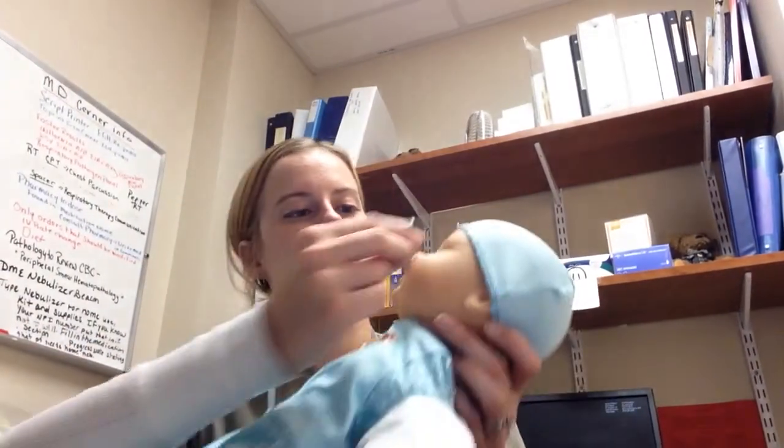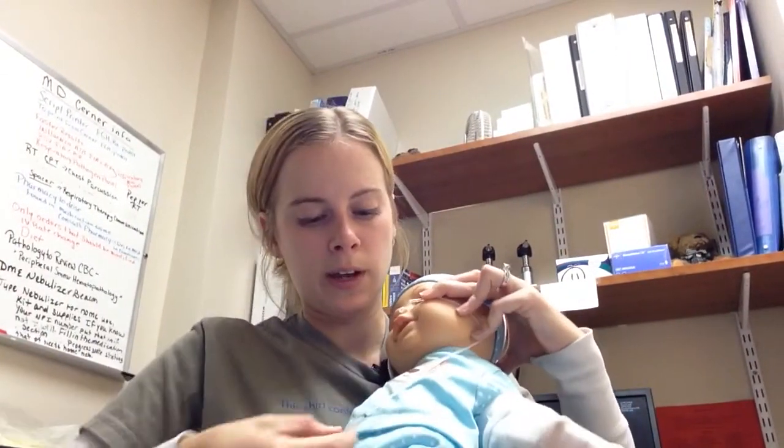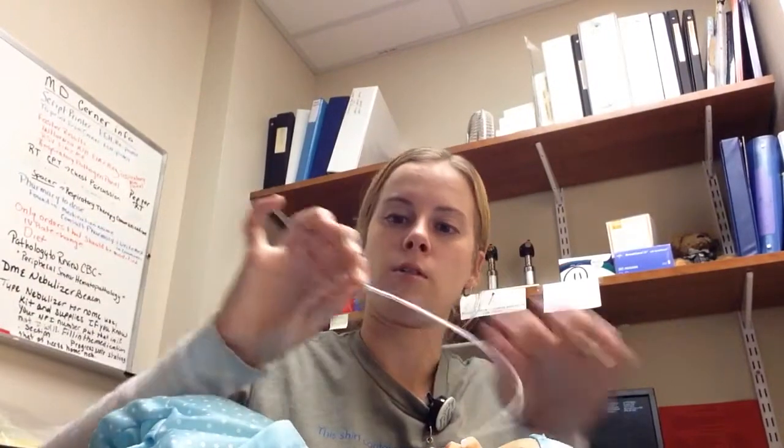Very similar to adults, you're going to measure from the tip of the nose to the earlobe, all the way down here. So in the middle of the xiphoid process and the umbilicus is where that should be. Memorize that. You can mark it with a piece of tape. You can mark it with a marker that marks it there.